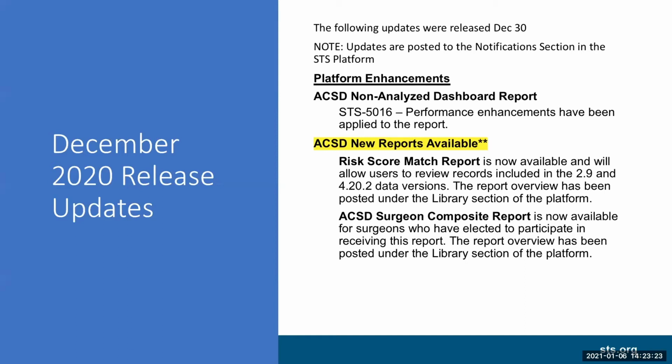The report overview, rather, is now posted under the library section. So if you want information about how that report works, head to the library and pull up the overview document for the risk score match report, and that should give you the information you're looking for.